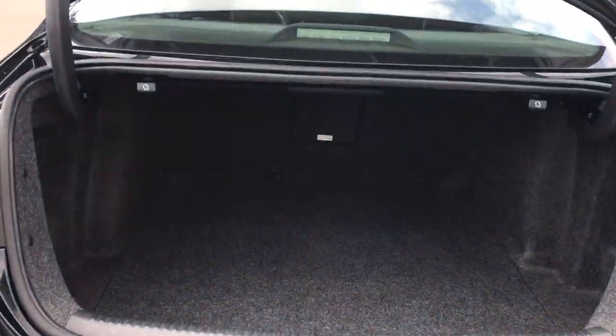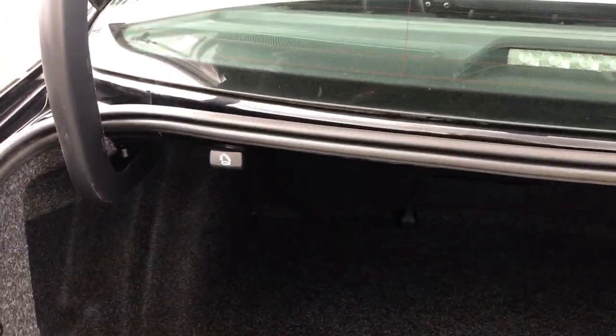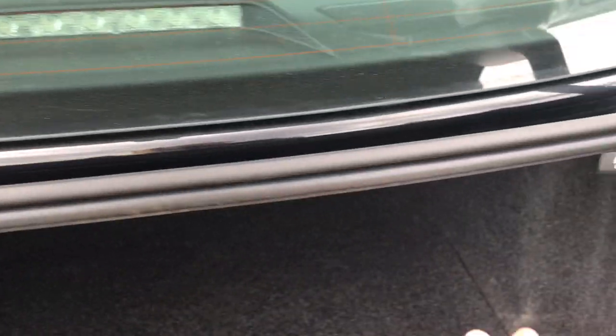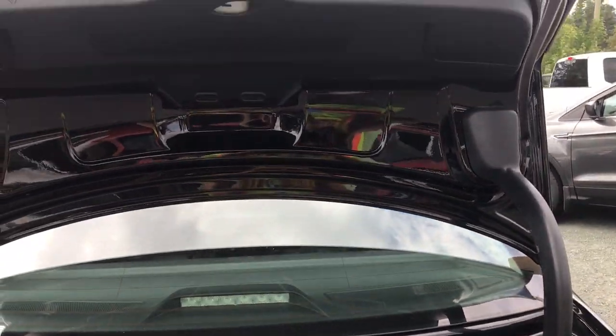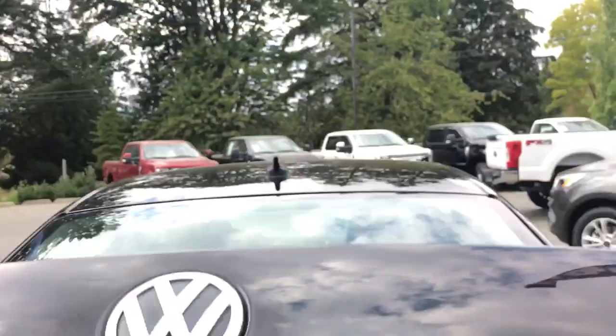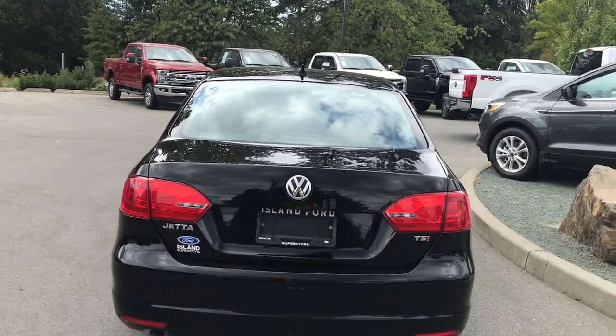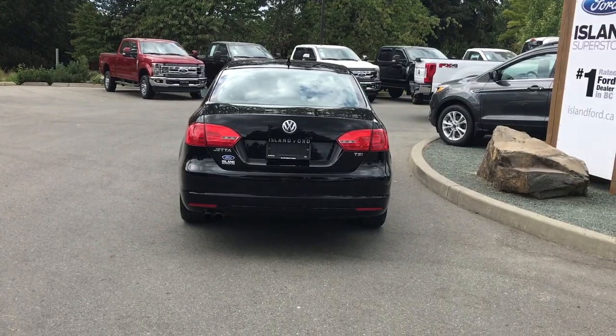It's nice and roomy and carpeted, and you're seeing that pass through in the center there. And as well, you have your release for your 60-40 split on the left and the right of the trunk. When you're ready to close everything up, there's handles again to the left and the right. Put your hand in, pull down, and your trunk is now securely closed. You can then lock everything up and walk away, or jump in and head out on your latest adventure.